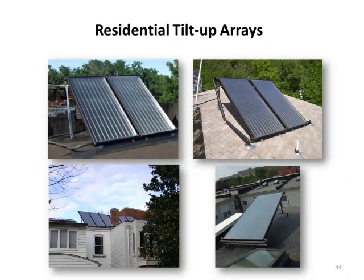We could also tilt up the collectors if the roof doesn't provide us a good orientation and tilt that we want, or if we need to do a ground mount, not shown here, but we can really pick the orientation and tilt that we need with some tilt-up racking.